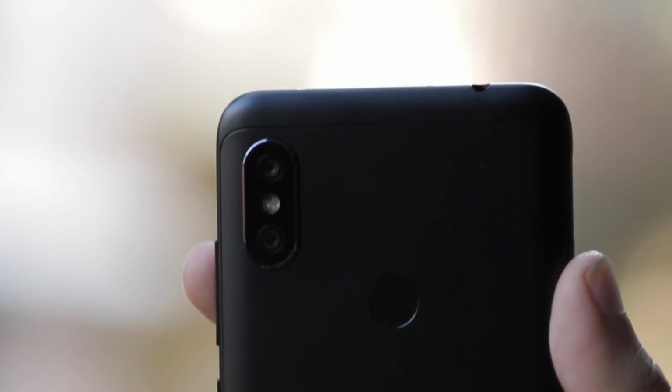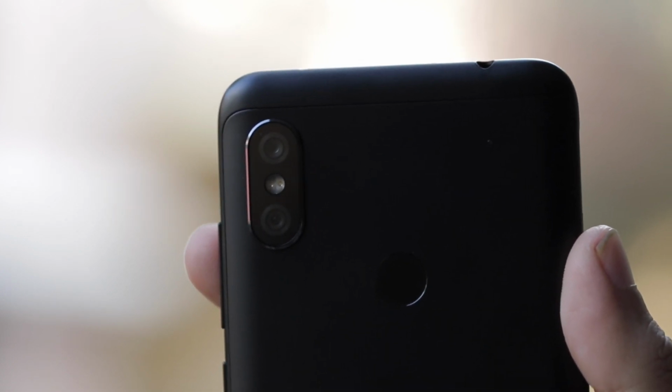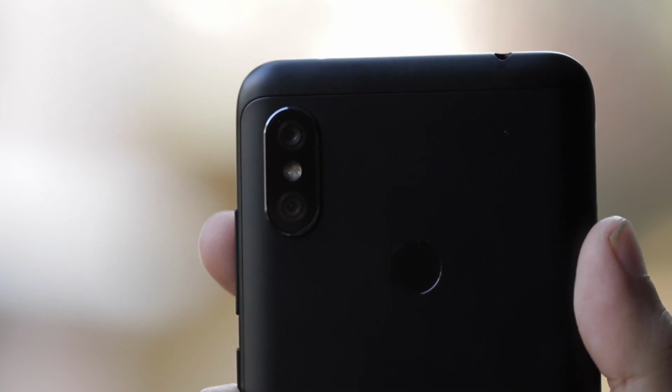At the time of shooting this video, we are not really sure how much the Redmi Note 6 Pro will retail for in India, but going by past trends, we expect Xiaomi to price the base 4 plus 64GB variant around the Rs 15,000 mark, while the 6 plus 64GB model is expected to sell for Rs 17,000.